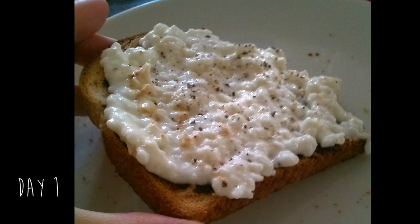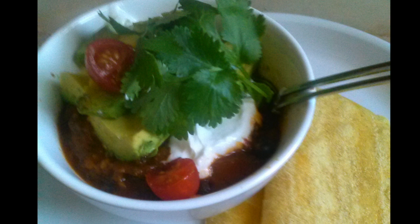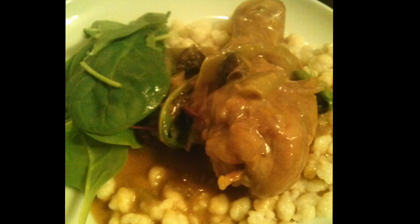So this is a pretty typical breakfast. It's just a piece of toast with Marmite and cottage cheese. Lunch was some leftover chili dressed with avocado, sour cream, and tomatoes. Dinner was the chicken paprikash recipe served on top of gnocchi. And for dessert, we have one of my favorite fruits, pineapple.